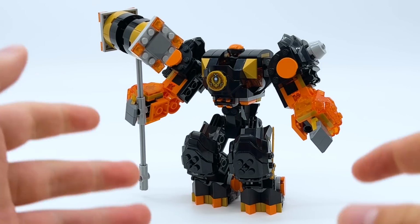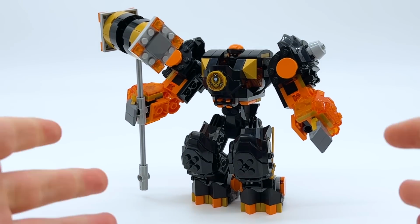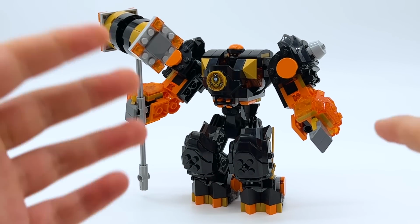So in the show, these mechs are new mechs for the Ninja created by Sora, because of course Sora's the elemental master of technology, and this is the one for Cole. We're going to be getting shorts focused on these mechs, and the mechs have a really cool new gimmick to them, which I won't entirely be showcasing in this video, but I will mention it here.